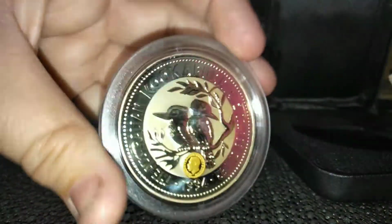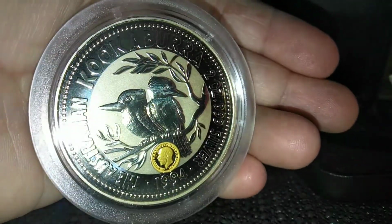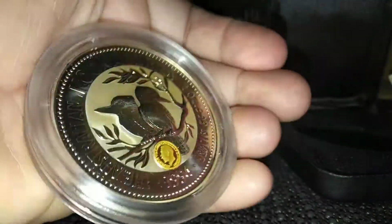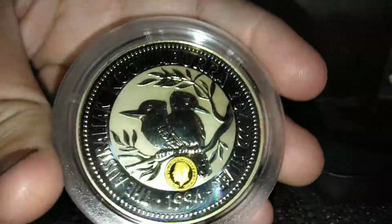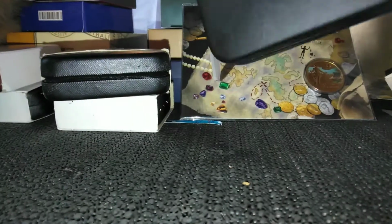Look how solid, and it's nice and thick, and it's just fantastic. Look at that. Now that's a kookaburra coin to be proud of, isn't it? And look at that, look at the relief. So this is a proof coin. It's just a stunner. Oh, wow. Well folks, number 1. Okay.